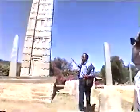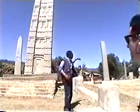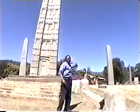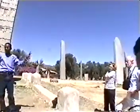Found in Axum, there are three types. The first one is decorated like this one, okay? Decorated like this one, and polished like this one, polished on all its body parts, whole sides. And the rough one is the third type of stele, okay? Three types of obelisk or stele.